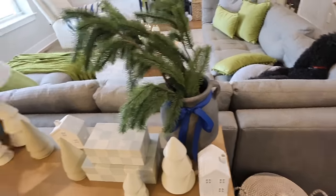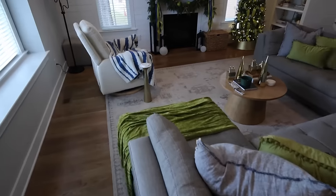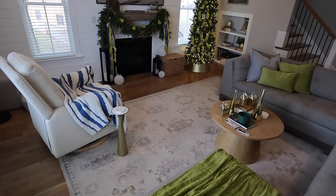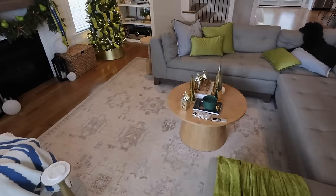Can't talk today. And then I did chartreuse and blue this year. Pardon that blanket. It usually looks a little more put together, but that's Mabel's blanket for the couch.